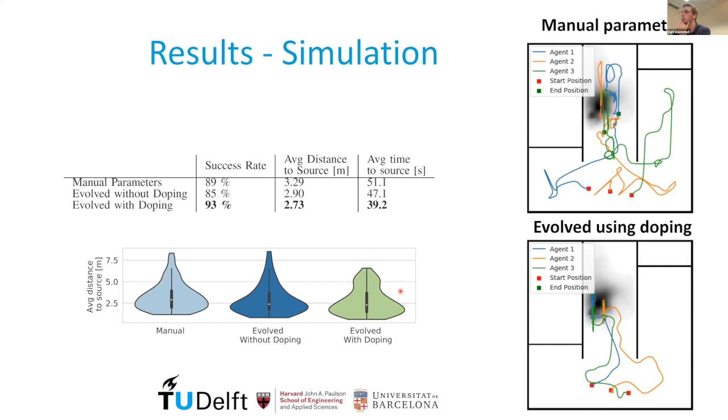We first evaluate everything in simulation. We evaluate success rate, average distance to source in the run, and average time to source. So when does it find the source? And we outperform the manual parameters and the manual parameters without doping in all metrics. So that's good news. One thing that I find interesting here is that if you plot the time or the average distance to source, you see that if you don't use doping, then this tail gets really long compared to using doping. So that means that these hard instances are really giving us a rough time. This is what I conclude from it.